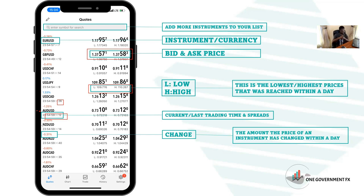So the change, what is the amount of price? This is the amount the price of an instrument has changed within the day. It's just the percentage of change in the day. So if it's a positive change, say price went from 1 to 2, that was 50 or 100% change, that is how it is calculated. But price movements are very, very little, so changes don't always look so massive like that. Okay, I think that's what we have here for now. So let's go to the next slide.